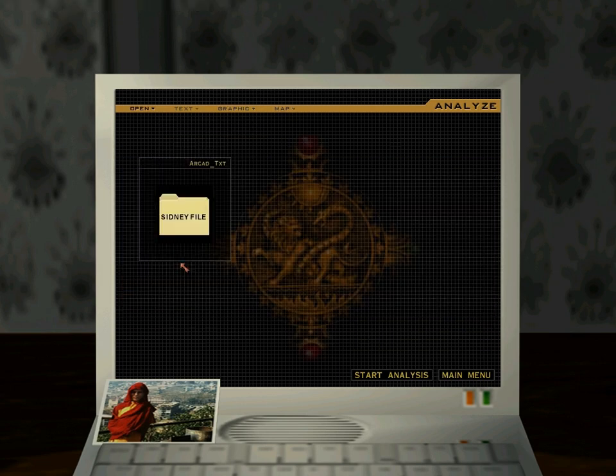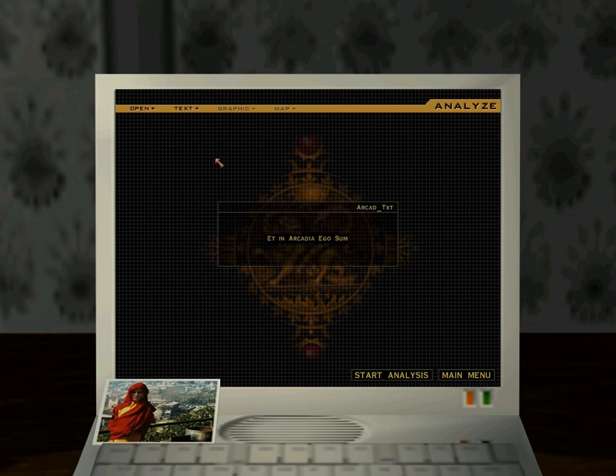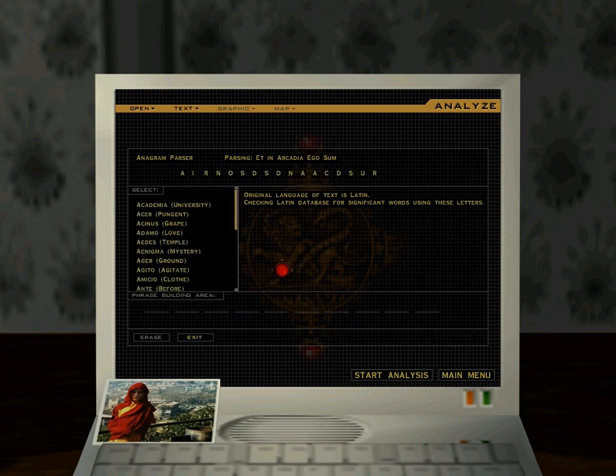So we have the text. Data is text only. Text may be translatable. See translate, well, we already did that. Text may be or contain anagrams. See anagram parser. So let's check for anagrams. Original language of text is Latin. Checking Latin database for significant words using these letters.